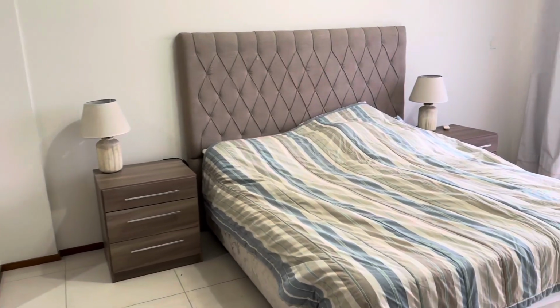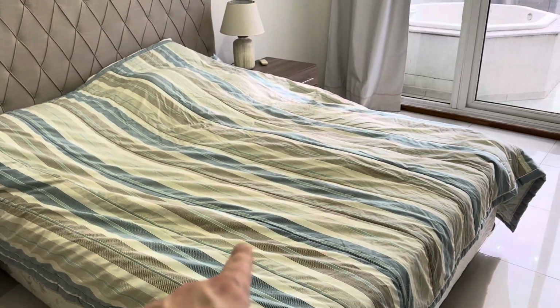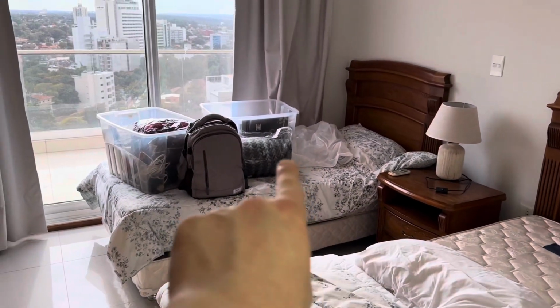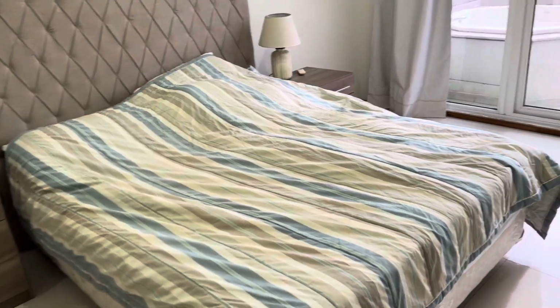This is the master bedroom. Now, you haven't seen this. You've seen this in my other apartment videos. This is not the blanket I use. I use my own blankets. So we go back here. There's a blanket right there. There's another blanket. I like heavy, thick blankets. I like lots of heavy things on me when I sleep. So that's not going to do anything. So I have that in my storage unit.